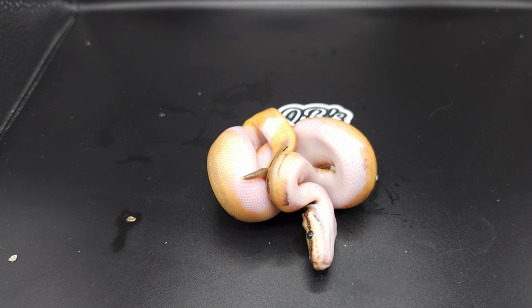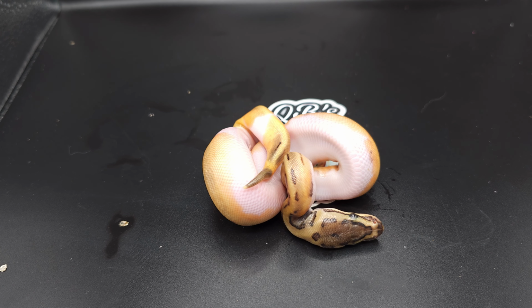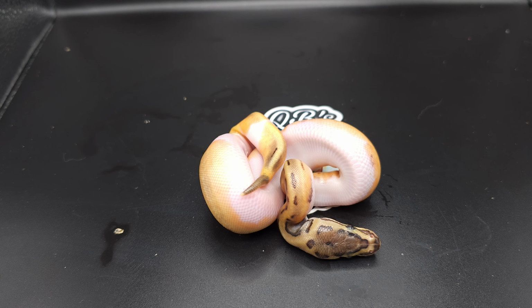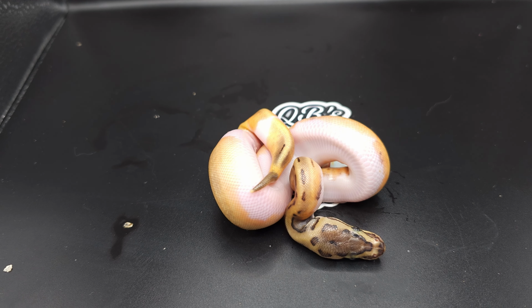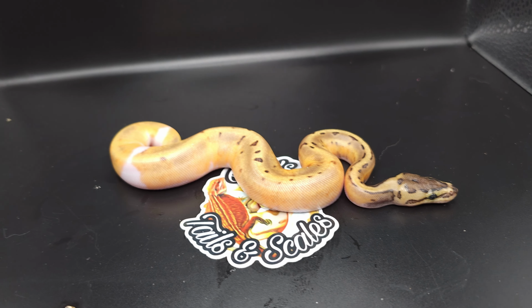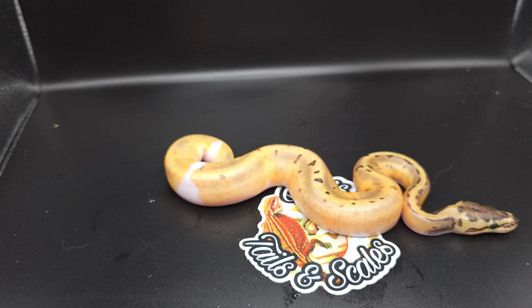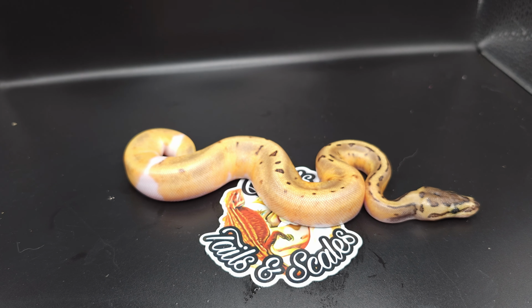Oh no, I put the snake upside down. Sometimes that's the only way you can get him to move. And she's still not moving. Gosh. All right. Let's see if I can stretch her out. And there you have it. Inchy pinstripe pied. Very low white. This is kind of how I like my pieds. Low white.